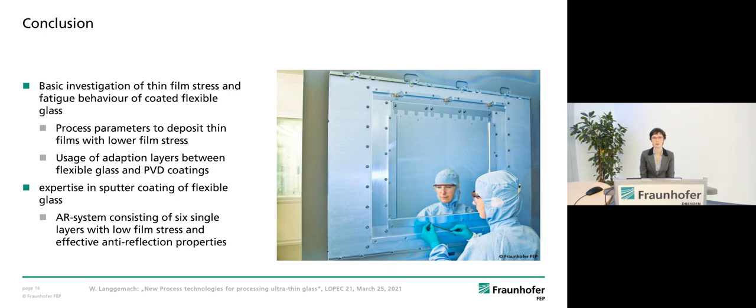Let me now conclude my presentation. I hope I've shown you that flexible glass is a material worth a thought or even try. And I've made clear that it has some important advantages compared to polymer webs. I've shown that we've made some basic investigations concerning the stress and fatigue behavior of flexible glass and demonstrated the expertise of Fraunhofer FEP in sputter coating.